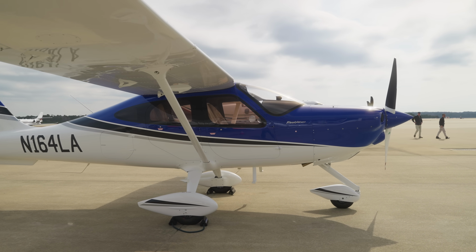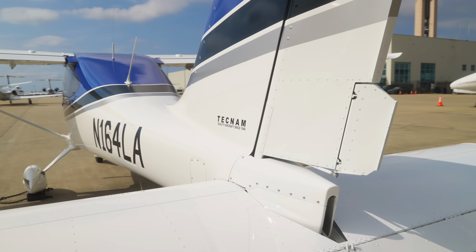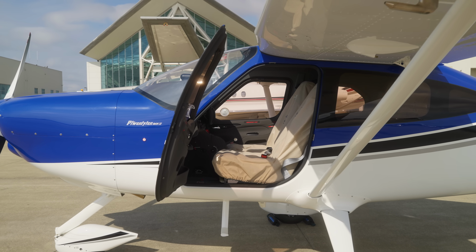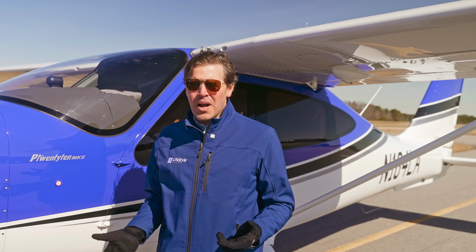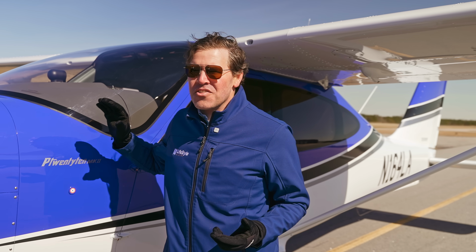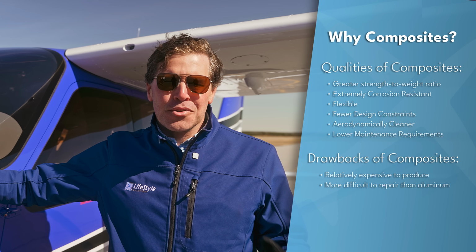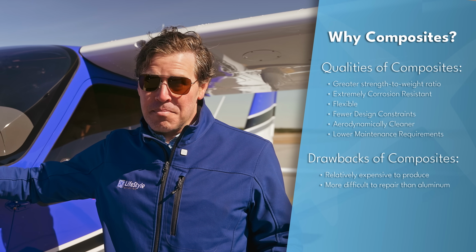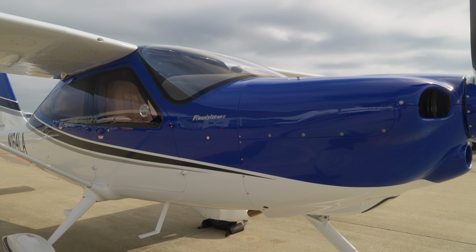Tecnam, on the other hand, chose to use a more modern design, integrating the use of carbon fiber into the composite construction of the fuselage. Why did they use carbon fiber? Well, carbon fiber has a couple advantages over aluminum. Number one, it's stronger. It has a higher strength to weight ratio than metal. It can be molded into complex shapes, and it's extremely corrosion resistant.